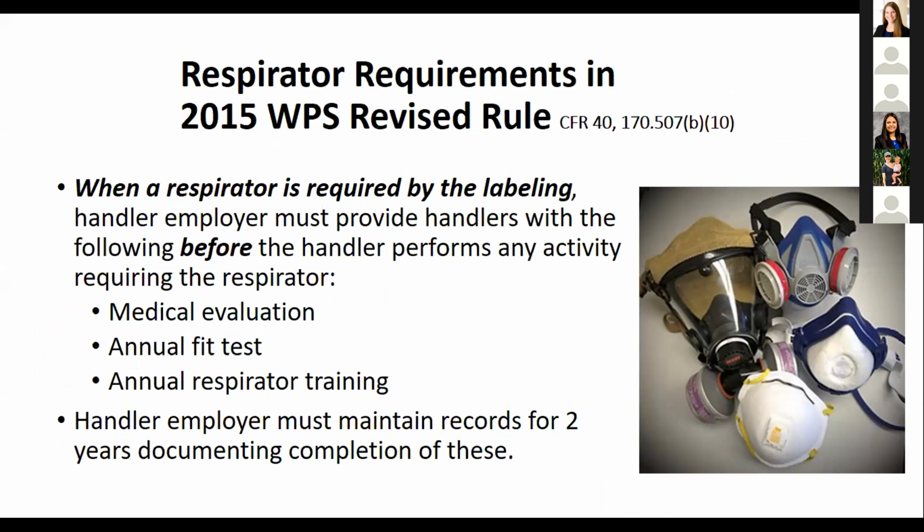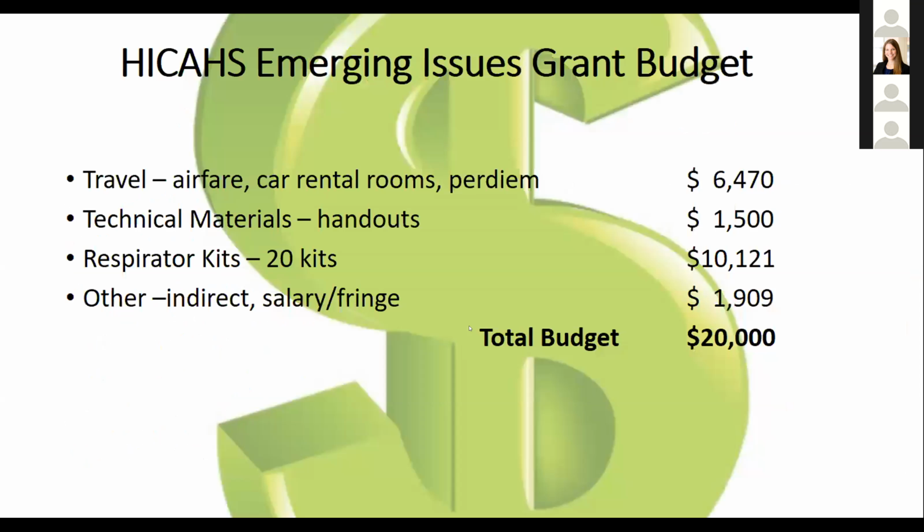Most agricultural employers do not have the knowledge or the local resources to comply with this requirement. However, other employers, such as those that provide applications in structural or landscape environments, are also required to comply with the OSHA Respiratory Protection Standard. Many of these entities also lack the knowledge or resources to comply. This Train the Trainer was designed to provide local individuals with the knowledge, skills, and tools necessary to train others in communities on how to comply with the respiratory regulations and how to conduct fit tests.